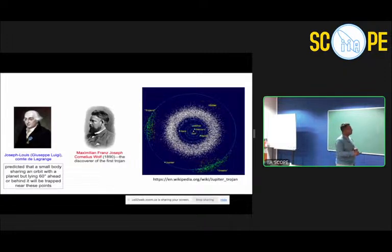Now there are 5 Lagrange points in, for example, the Earth Sun system. L1 is in between the Sun and the Earth. So if you draw a straight line, 3 points will come along the line: L1, L2, and L3. L1 is in between Sun and Earth. L2 is far away. L3 is behind the Sun, and L4 and L5 are 2 other metastable regions. So basically what this tells you is that if you put a source here, it will stay there. It's basically a stable one.